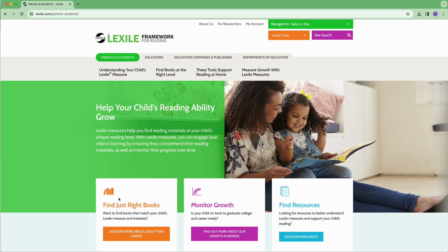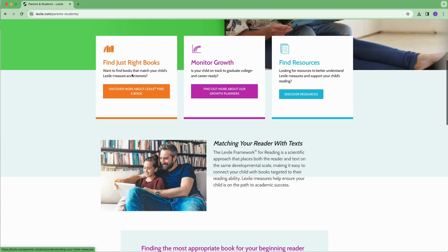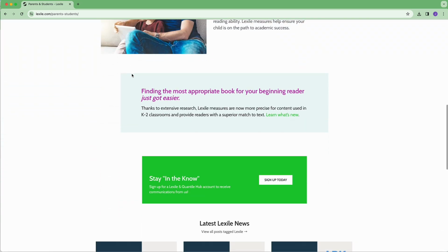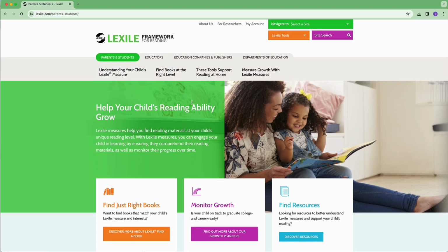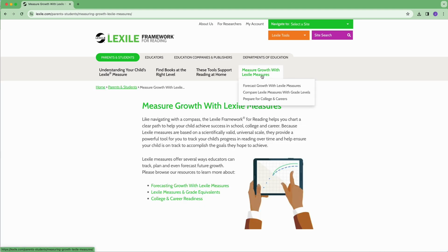And on this page, there are a lot of resources. Each one of these has their own drop down. So if you don't really know where you're going and what you're doing, it can be overwhelming. We are not going to do all of that today. We're going to do just a few things. So the first thing we're going to do is click on Measure Growth with Lexile Measures.